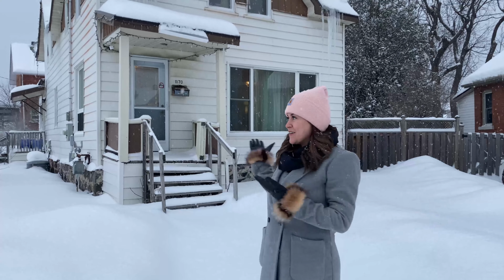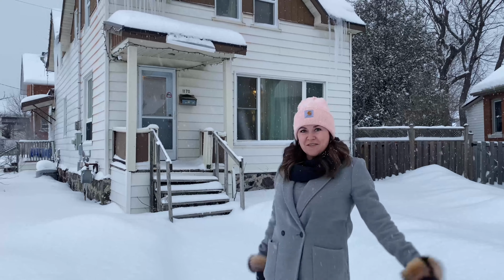Okay, so welcome to 1170 Fraser Street. We're right here on a corner lot on the corner of Fraser and 7th. And this is going to be one of the most affordable homes in the market this week. So you're gonna wanna check it out, all you first time buyers, maybe second time buyers, maybe you're looking at an investment. This is a really, really good deal here.